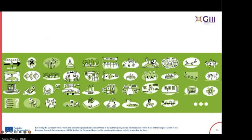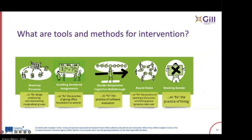Sorry, back on the last slide, the next method would be the gender responsive cognitive walkthrough. That would fix the practice of software evaluation as it's done in cognitive walkthroughs today by the development team. We have the method of round robin to fix the practice of letting people dominate the meeting and run loose, and letting discriminating and negative group dynamics develop. Or we have masking gender to fix the practice of hiring, where we know from the blind auditions in the 70s with symphony orchestras that our own biases massively influence our perceptions of other people, also in hiring. And of course, blinding can help with that.